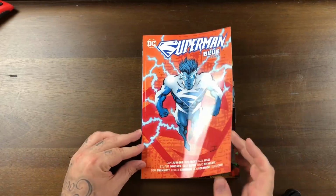All this was an in-stock trades haul, so obviously it was heavily discounted. This collects Superman 122 through 125, Action Comics 732 through 734, Adventures of Superman 545 through 547, Man of Steel 67 through 69, and Superman Annual 9. So this is the first 4 volumes. I guess there are going to be 4 volumes of this. I'm in for that. Alright guys, so here's the Superman Blue.